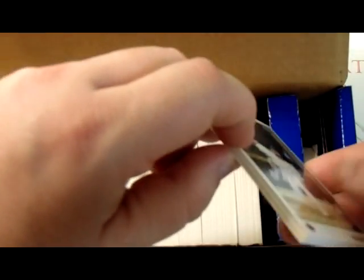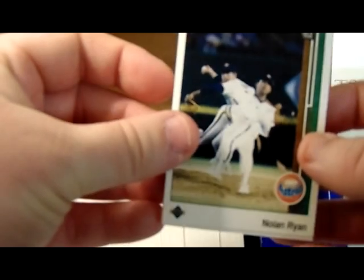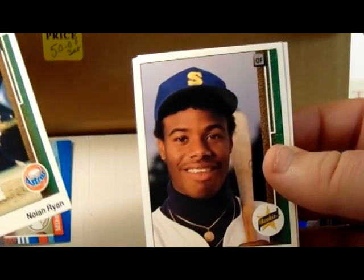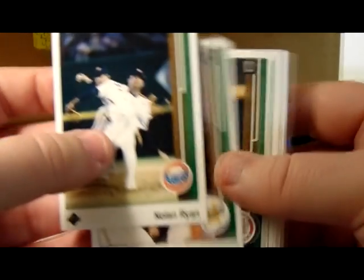Well, if you look over here in this corner, on the side here, you'll see a little pocket of cards right there. So I picked that pocket up, and I thought to myself, could it be? Because there's the Nolan Ryan, and there it is. The second card in the pile.